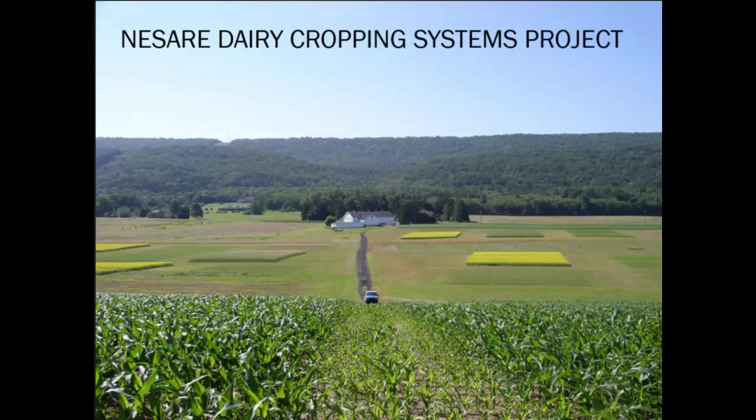Most of this work that we're going to discuss was done at our sustainable dairy cropping systems project, a very large project, with a lot of good work coming out of it. This is just a small component of it, and I think a fairly simple story to tell.